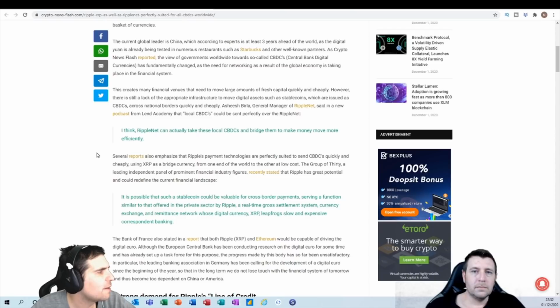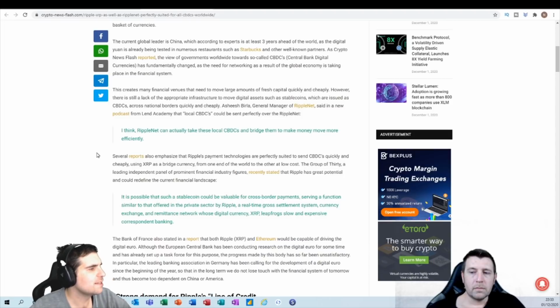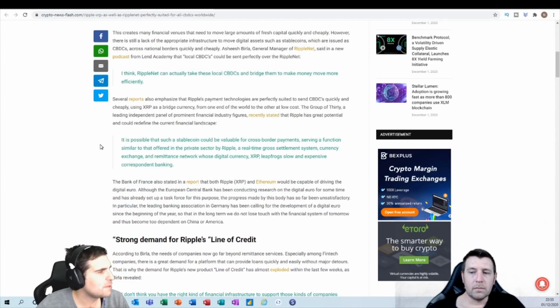This creates many financial venues that need to move large amounts of fresh capital quickly and cheaply. However, there is still a lack of appropriate infrastructure to move digital assets such as stablecoins, which are being issued as CBDCs, across national borders quickly and cheaply. The managing general manager of RippleNet said in a new podcast from Lend Academy that local CBDCs could be sent perfectly over RippleNet. And here's the quote: I think RippleNet can actually take these local CBDCs and bridge them to make money move more efficiently. Several reports also emphasize that Ripple's payment technology is perfectly suited to send CBDCs quickly and cheaply using XRP as a bridge currency. Okay, so that's something we've obviously spoken about a lot.